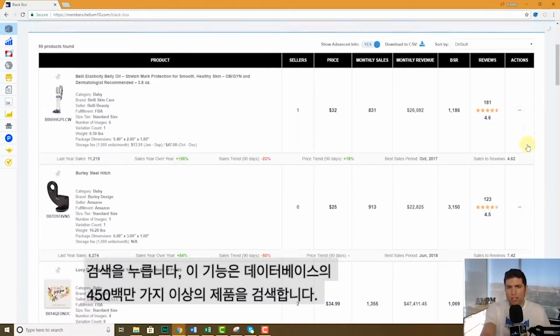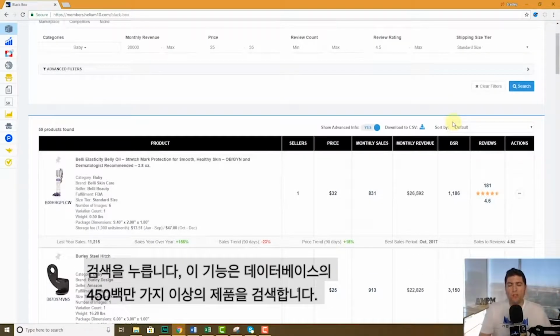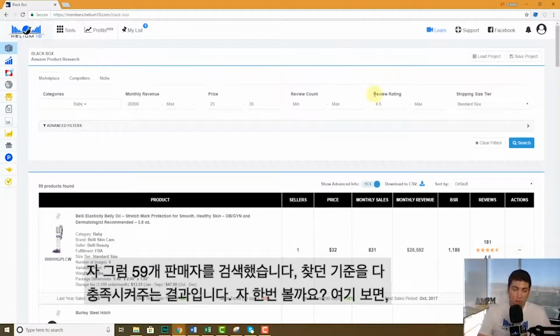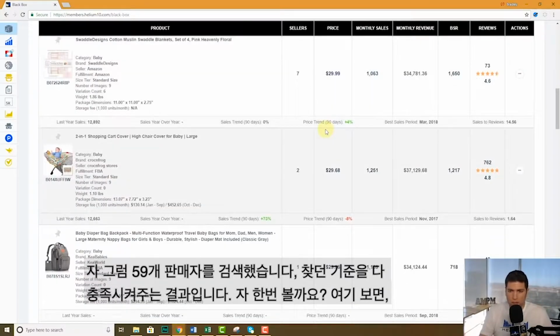Now our database is one of the most, if not the most, extensive out there, over 450 million products, tens of billions of data points that we're searching through to get you the information that you need. Here it came up with 59 products that met all of this criteria. And you can just take a look here and see some of these products.